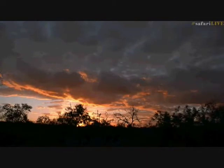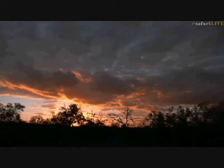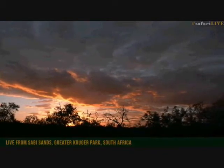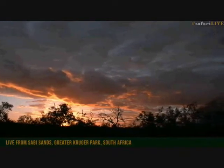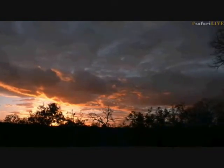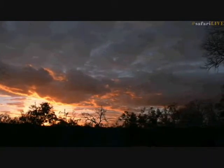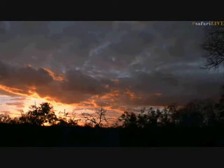Isn't this absolutely gorgeous? Now you can see that thick layer of clouds that I was telling you about, that's come from the south and moving towards the north, but it does create the most dramatic sunset though. It's actually beautiful. It looks like the sky is on fire in some parts, and the rest of it looks like smoke. It is really, really pretty.